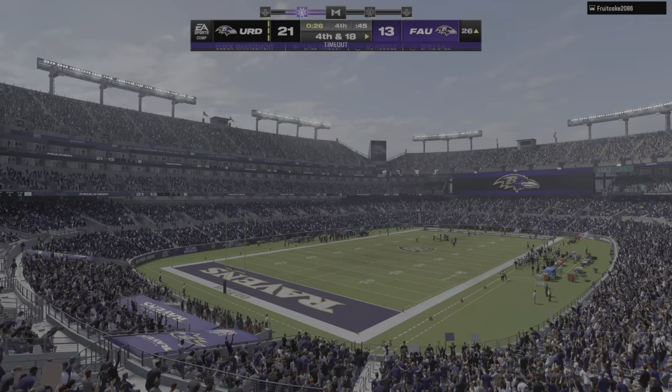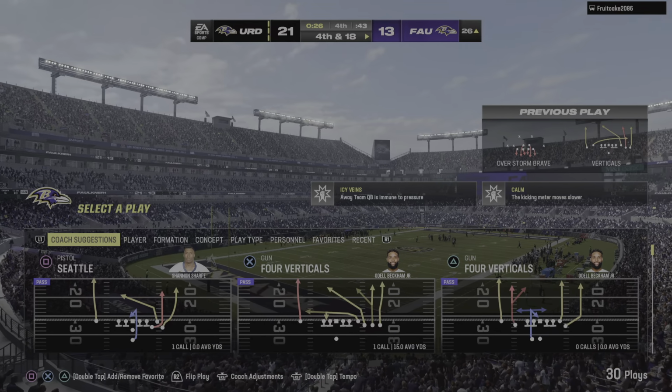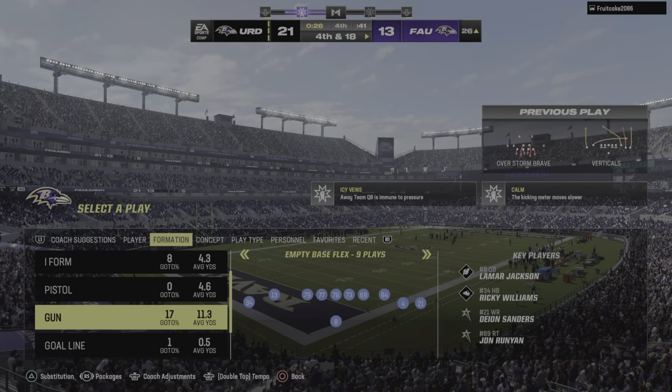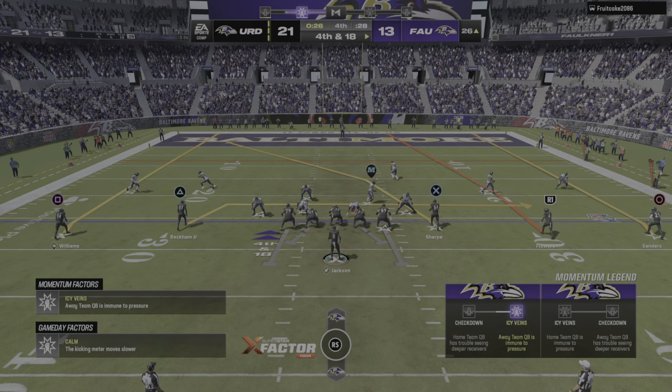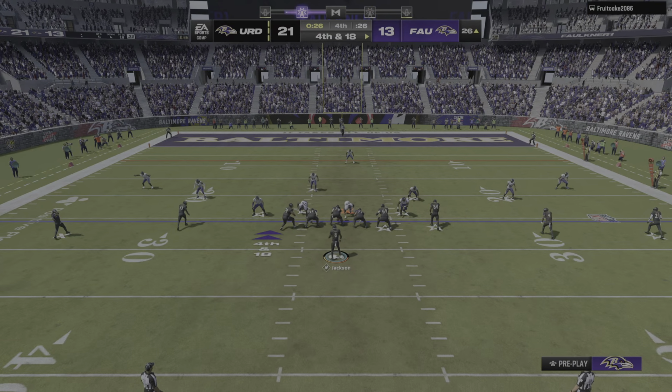And he can't get a throw away. He's taken down. Ravens going to use their 3rd and final timeout as they get it with 26 seconds to go in the football game.